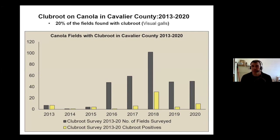I think this is important because sometimes when you get an introduction of a pathogen, you watch it develop, you watch it move, and it's like forecasting for what could happen in the rest of the state. So this is essentially me telling you to be on the lookout, no matter where you're growing canola.